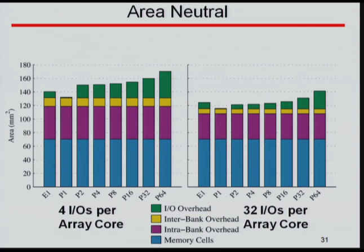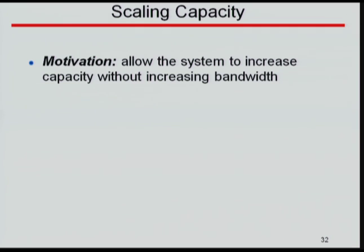So the gains you get from initially going from electrical to optical still remain, so you're better in area than electrical, even if you replicate photonics a few more times, because you don't have as many trenches.